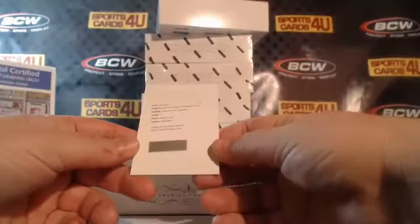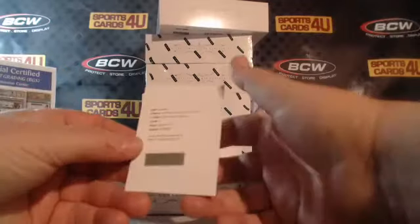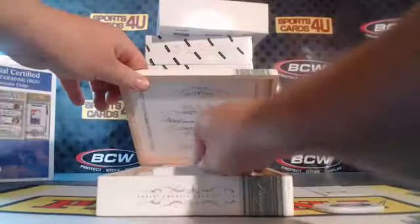And Colossal Jersey Signatures, card number 4. For the Warriors, Steph Curry. Curry. That is box 1 of 6.